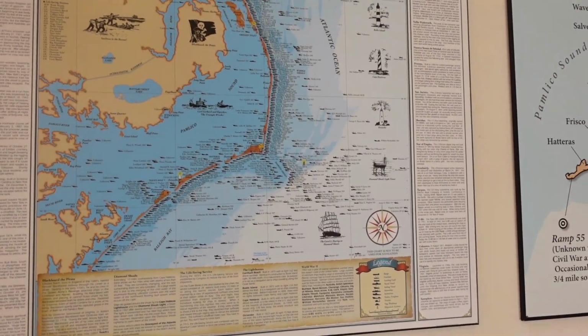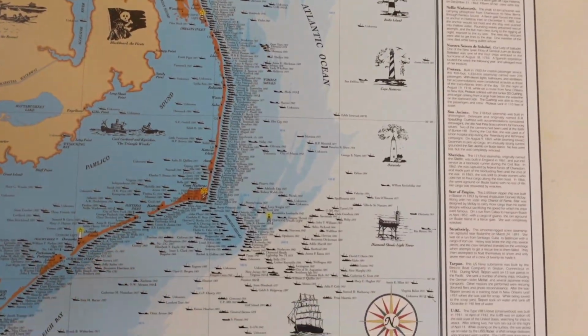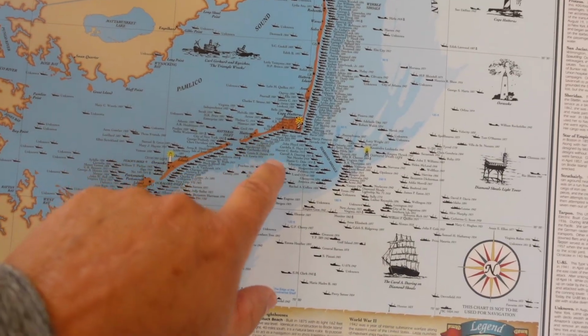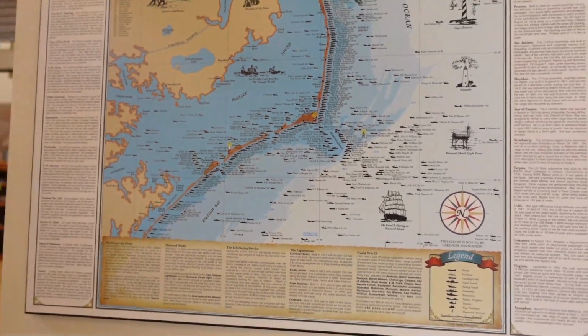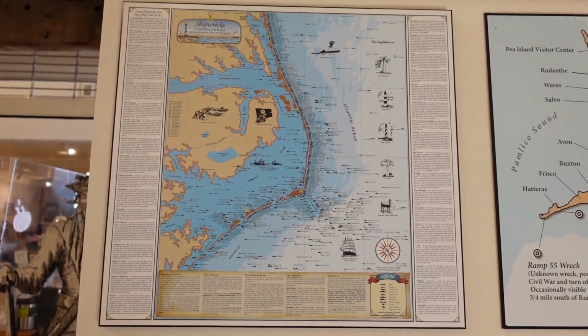And here is a map of the Outer Banks all down through here. And this is where I'm located right now, right here. There are over 2,000 shipwrecks off the coast of the Outer Banks.